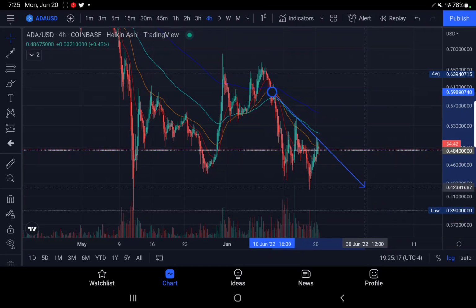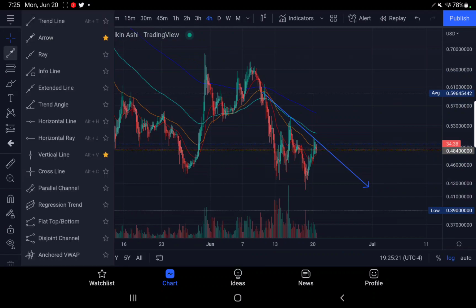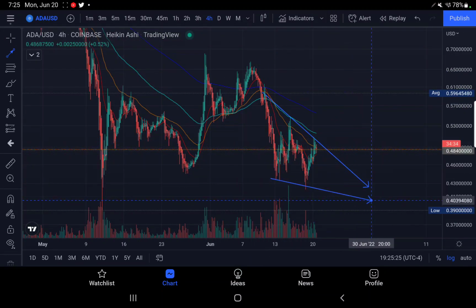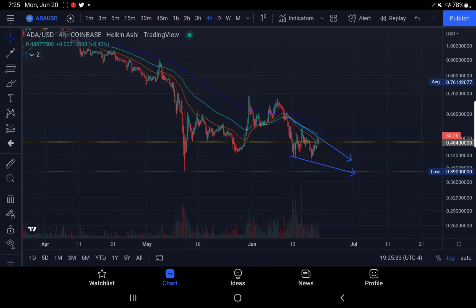So right now, ADA, you're looking at this. This is layer one. It's the layering system. I said you can't go long until you have a layer one hold and you buy layer two. Well, right now, you're like, what the hell are you talking about? Layer one, layer two, this is bullshit. Well, give me a second to finish this drawing and you'll understand.